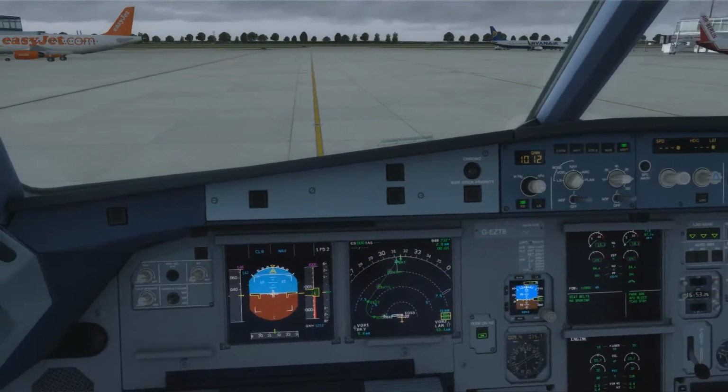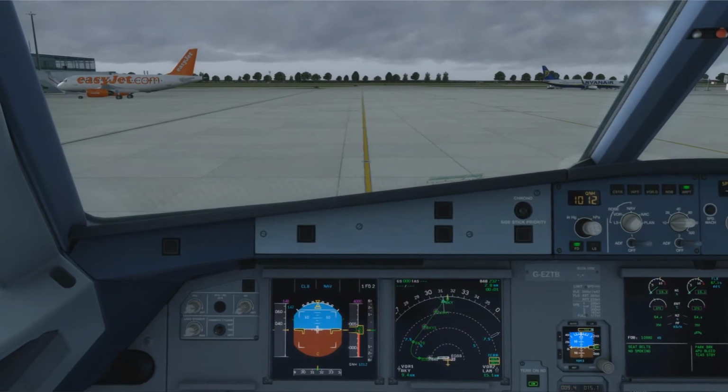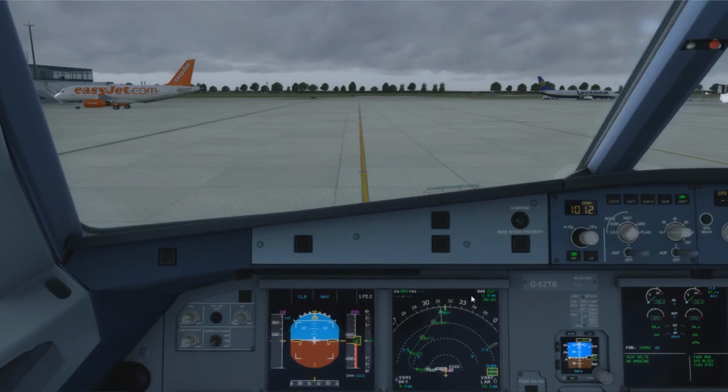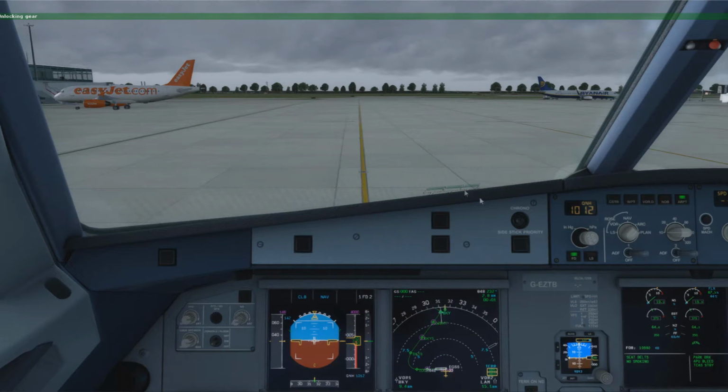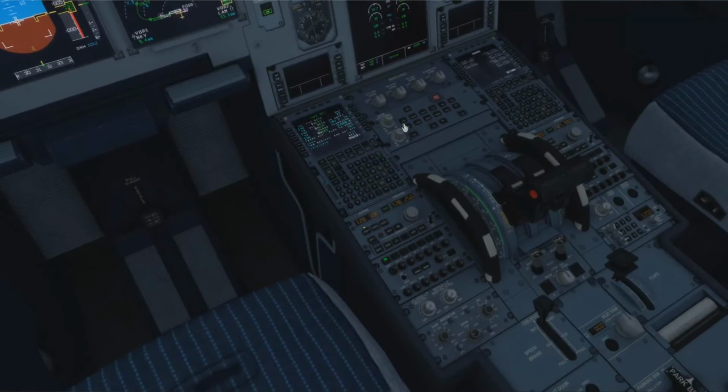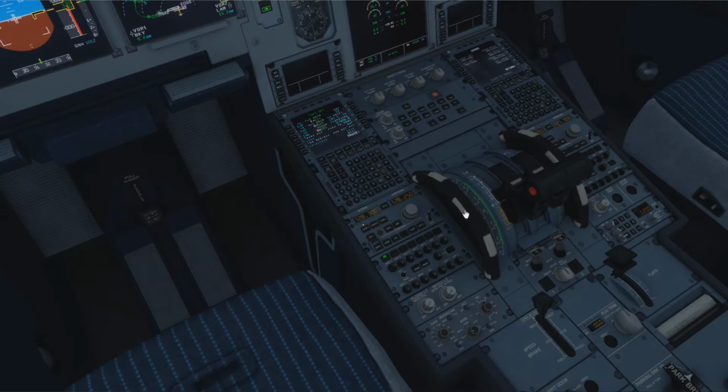I haven't flown the Airbus in quite a while. Obviously we did a long haul in the last video and I've been flying the 737 quite a bit. So, just to get me back up to scratch, we are using the co-pilot. It just makes things easier. Start checklist. He's going to run through all of his checks and everything. We're then going to taxi out. This is going to be the first time as well I've ever departed out of Stansted, which is going to be fun.